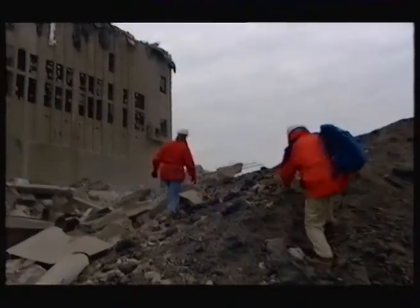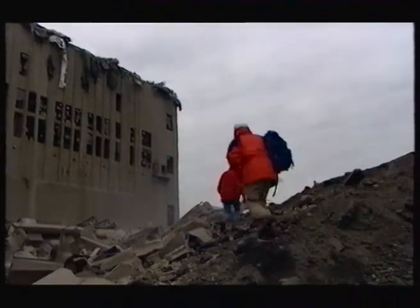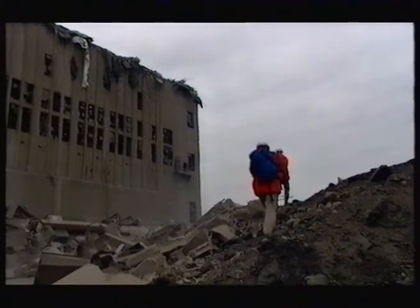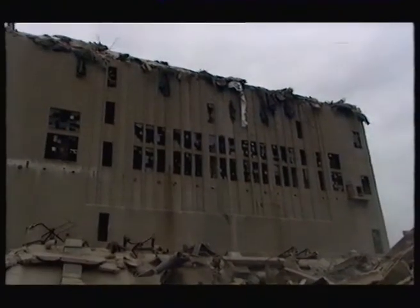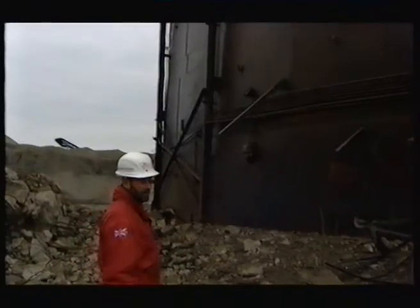Anybody can drill a hole and put explosives in it. And, you know, they can put too much, they can put too little, or they can get lucky and do it just right. But there is no substitute for experience. No, clean as a whistle. Another textbook job for the Brits, huh?